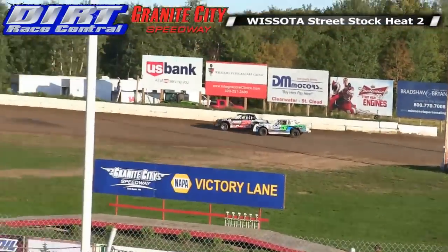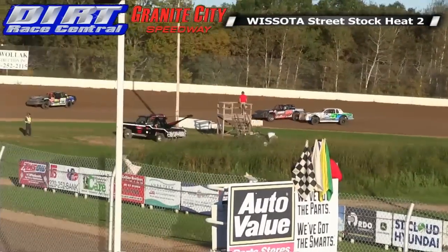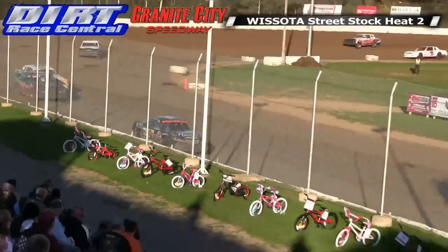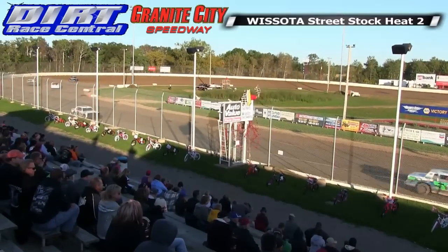Pagonis out front sees the 1 to go signal. Next thing he's going to see staring him in the face is the checkered flag here tonight in heat number 2 for the Street Stocks.